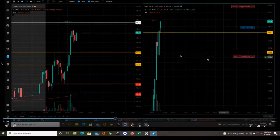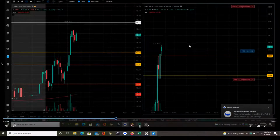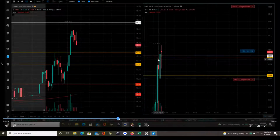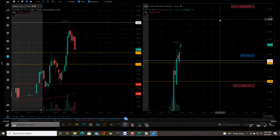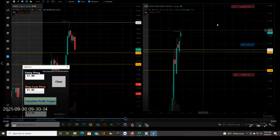That is so important, especially in a volatile stock like this. You could get flushed out very easily. So once that happens, then I can start calculating my profit target and get that into place. I use my 2-hour calculator. Right here, I'm calculating my ideal entry, which was 1208. If I didn't get any slippage, that's where I would have gotten in.